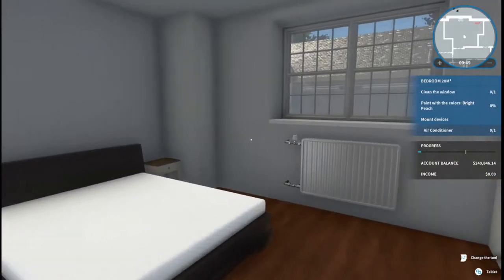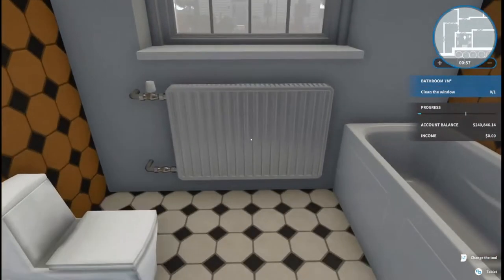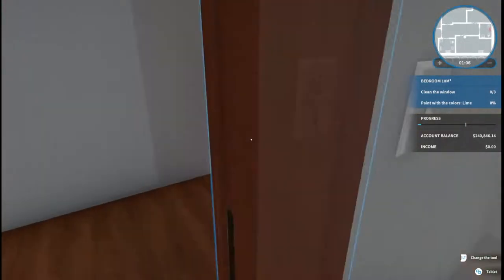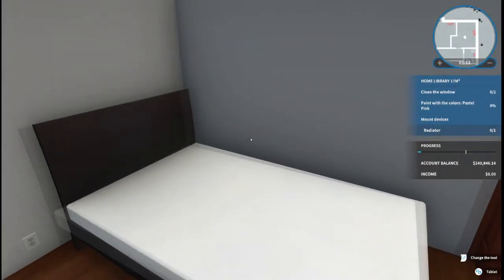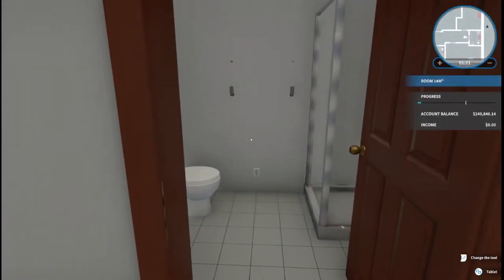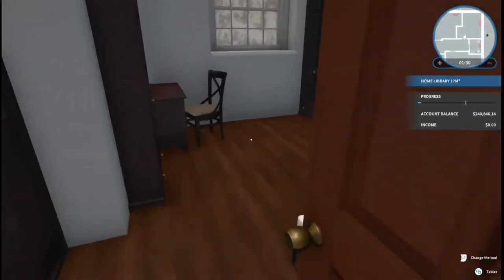This room, I need to clean the window, paint with the color bright peach, and mount air conditioners. Just clean the windows in the bathroom. Clean the window, paint with the color lime. Clean the window, paint with pink, and mount a radiator. So it's the home library that has a bed in it. It's not a library. You don't put a bed in the library. Second bathrooms just need to mount their tile radiator. And that is the house.